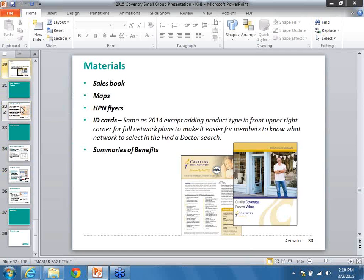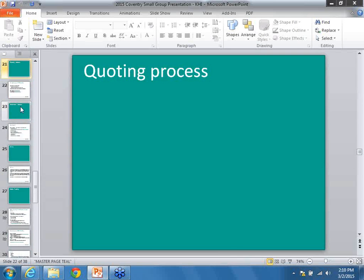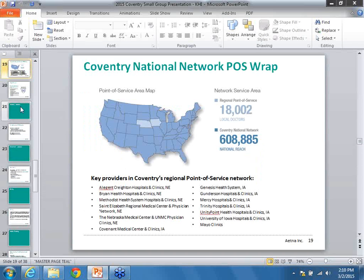Yeah, so pretty much the Coventry One and the small group network is the same. The only difference is when you get over to the Nebraska area, I think there might be a few differences in the high performance networks, and I'm not quite familiar enough to really speak to it because I don't deal a lot with the individual, but as far as Iowa goes, they are the same. So the point of service and the wraparound, that would be the same. Correct. Excellent.